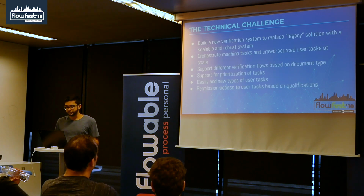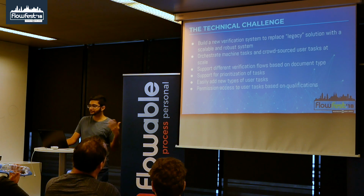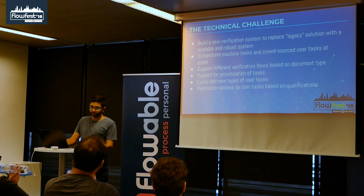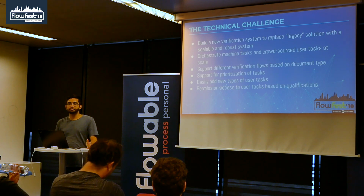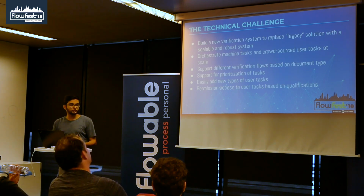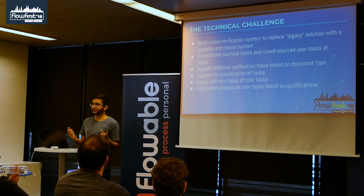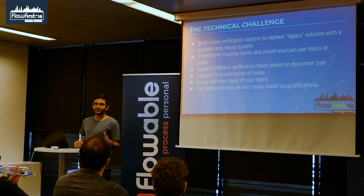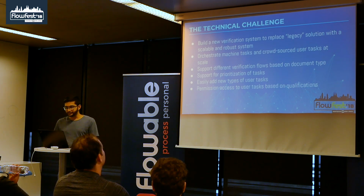Obviously, the flow was at its early stage at that point, so we knew we'd be adding different types of user tasks. And we also needed the ability to grant access to tasks based on the user's qualifications. What that means is we have a testing process where, if you want to work for our platform, you undergo a little quiz or test, and if you pass that successfully, then you get the qualification, and then you're allowed to work on that task.